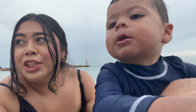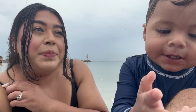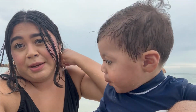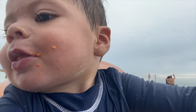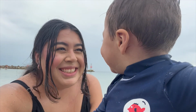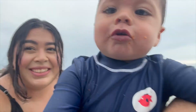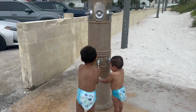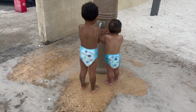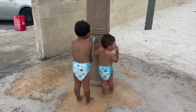We are having such a good time. Right, buddy? Eating some chips on the side of the beach. It was drizzling earlier a little bit, but it stopped. And the sun's actually not out, so it is like a perfect time. What are you doing? Face full of Cheetos. They're rinsing off here. It looks so cute. They got so dark.